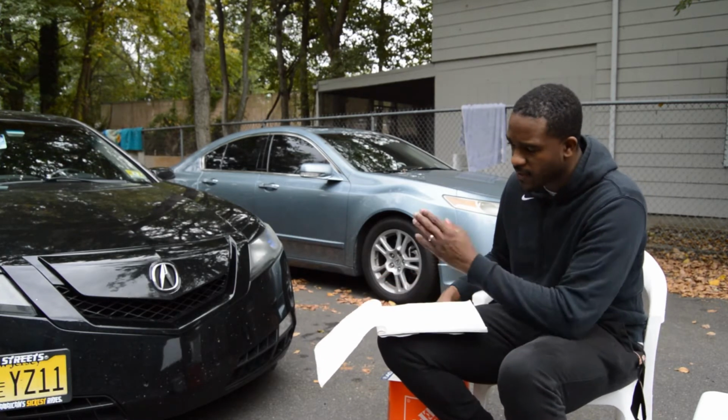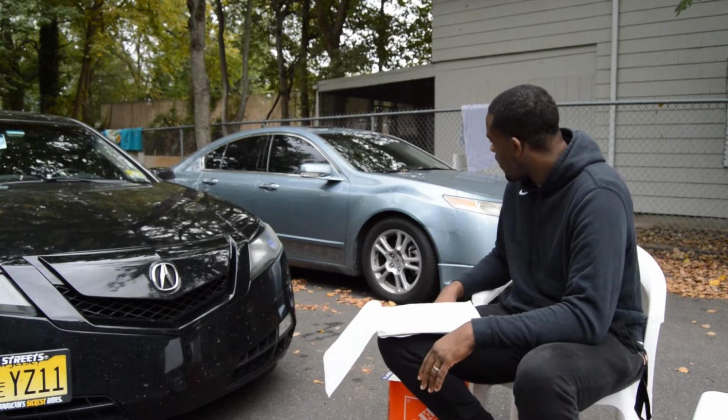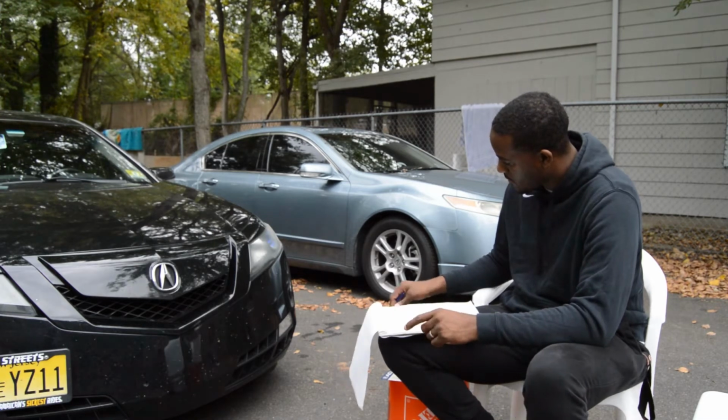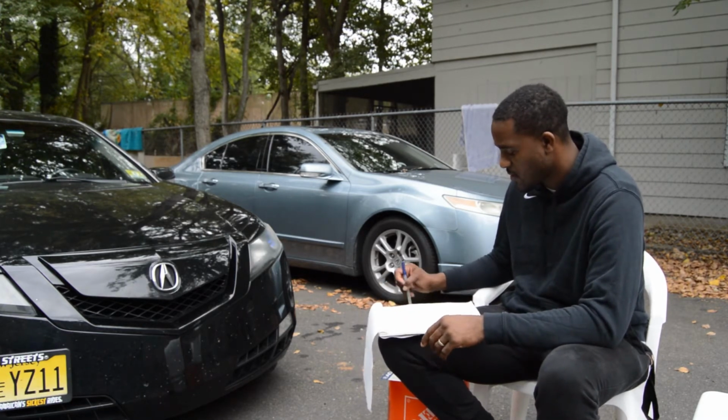License plate relocator with the tow hook. Most of you've seen that. LED fog lights and switchbacks for the indicators. So that's pretty good.